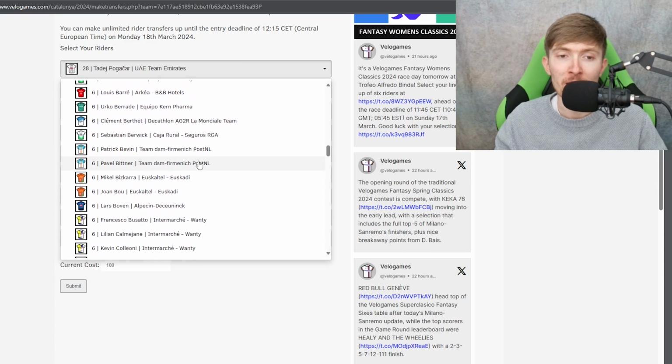6 credit riders, Des Bittner. They say they're sprinting for Liepins, but honestly, he hasn't looked so good this year. Bittner might be a safer bet for them.